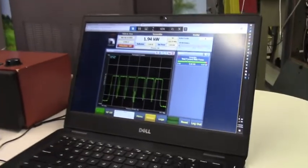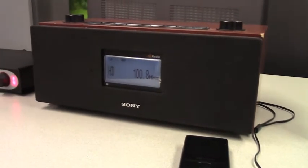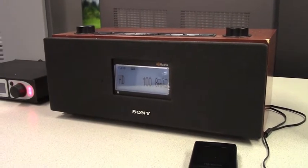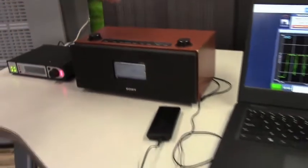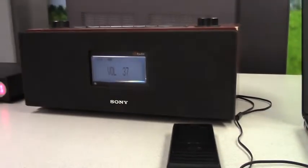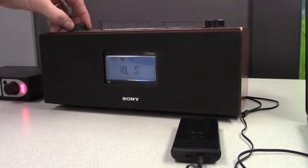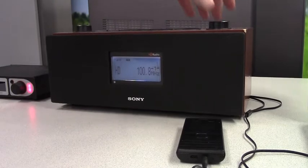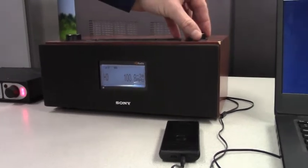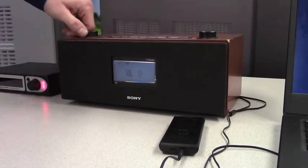We see the three sidebands here, and we've got a few receivers. So right now we're tuning to station 100.8 megahertz. That is the right-hand set of sidebands, the right outermost sidebands. And you can see we've got several HD Radio services on here. So we've got one service here and we've got multiple services, up to four services is what I have configured right now. And I'll just turn that down a little bit.